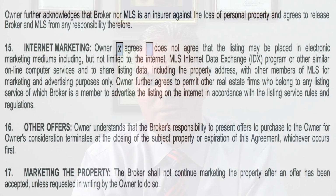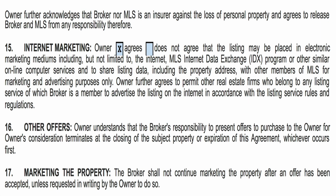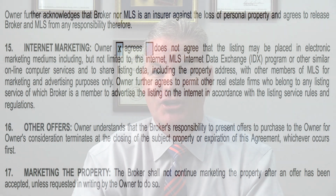Section 16, other offers. It says, owner understands that the broker's responsibility to present offers to purchase to the owner for owner's consideration terminates at the closing of the subject property, or expiration of this agreement, whichever occurs first. That's a pretty well self-explanatory statement there. So you as a listing agent are not obligated to present offers if you've closed on the property.